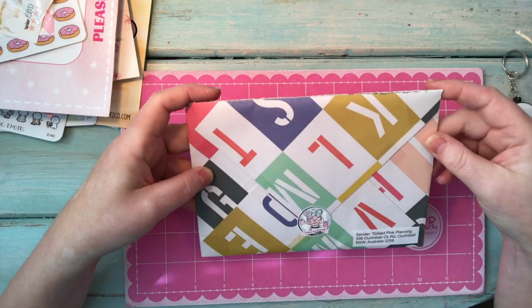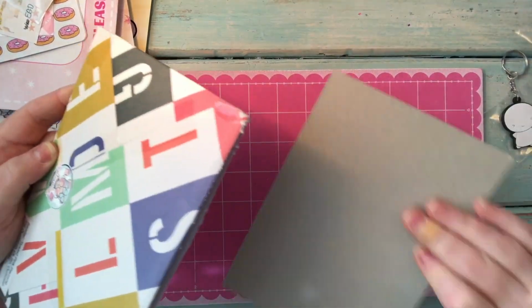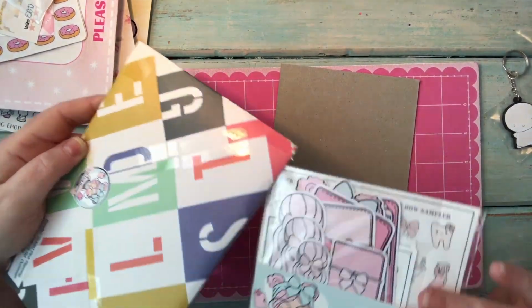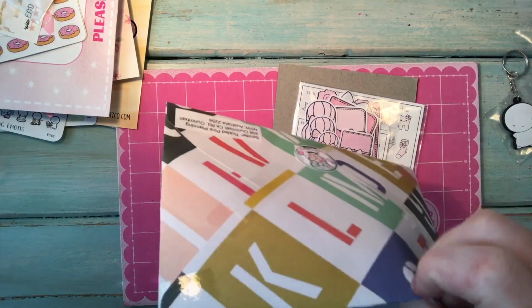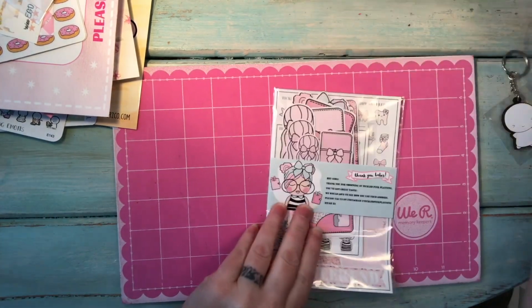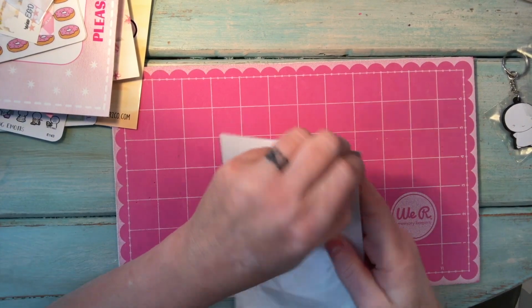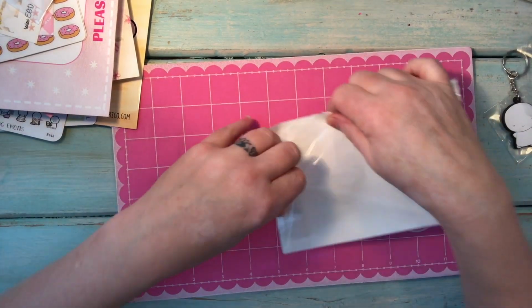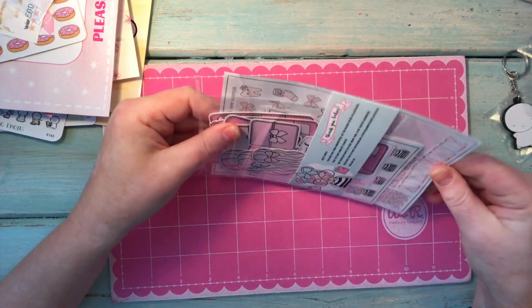The next shop I ordered from, woo, is TickledPinkPlanning. I love her envelope. It's so thick, and it's quite pretty. Anyway, I found her on YouTube the other day, and I just loved her stuff.